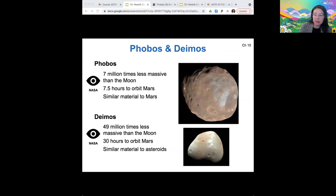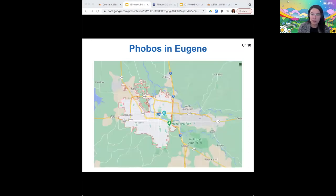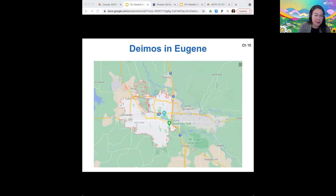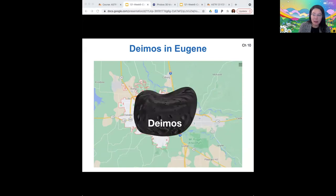So comparing these small moons to our moon is not so meaningful because they're so small. So instead, let's see what they would look like if they were in Eugene. If Phobos was in Eugene, it would basically cover the entire region, leaving out only some of the areas near Fern Ridge and Pleasant Hill. If Deimos was in Eugene, then it would really only cover the city portion, just Eugene Springfield, and not even cover most of the outlying South Hills regions. So that's Phobos and Deimos for a sense of scale.